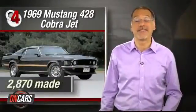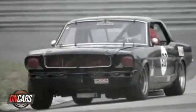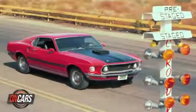Number 4, the '69 Mustang 428 Cobra Jet, 2,870 made. Mustang was a pony car faring poorly in the street drag culture back in the early part of the muscle car era. So Ford made up for it by wedging their 428 big block into that car and topping it with the freer breathing heads from the even more impressive 427 engine.